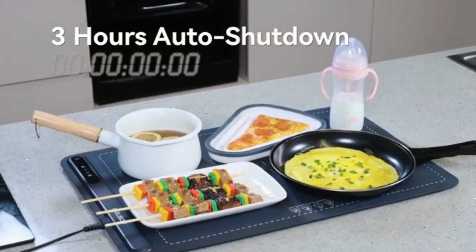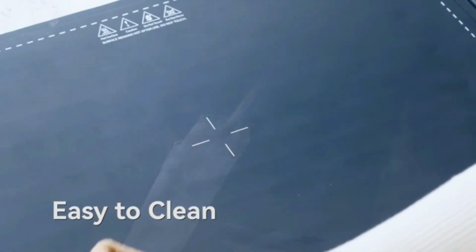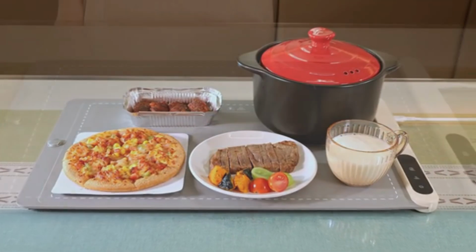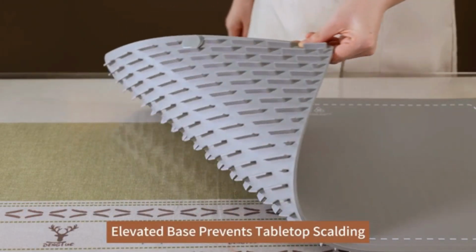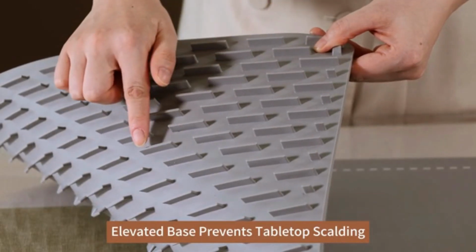Gentle on countertops, tough on cold meals. Raised base pillars prevent surface damage while heating 30% faster. Safely warm ceramic dishes, metal trays, or holiday platters. No more lukewarm mashed potatoes.